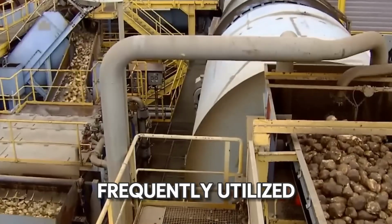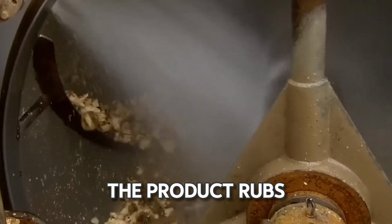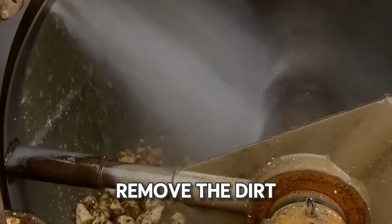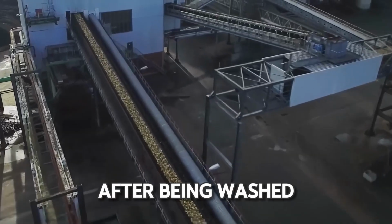Spinning drums are frequently utilized. The drum is filled with water, and when the product spins inside of it, the product rubs against itself to remove the dirt. The sugarcane or sugar beets are transported to the mill using screws or belts after being washed.